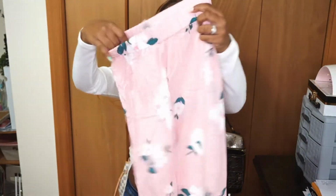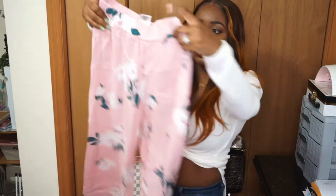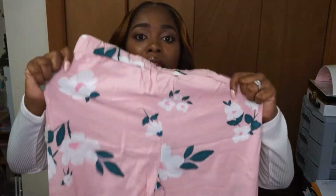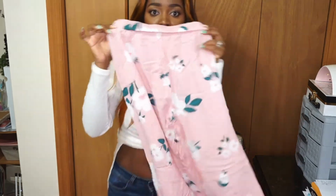Also, I picked up this pair of pants, another look of summer vibes type of thing. Nothing too serious. It doesn't have pockets and it's really sheer. You're gonna have to wear black underwear with this, really see-through, but it should look really cute, especially with a white top like this. Ooh, it will be looking cute.